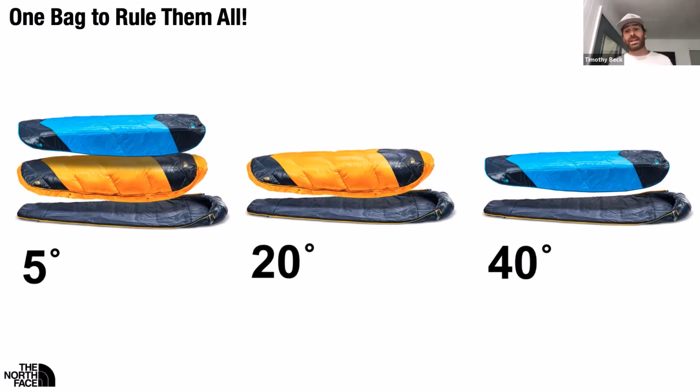Oh, sorry, they're also really light compared to synthetic, and they compress significantly more than synthetic. So say you're going to go backpacking, you don't want to take this huge sleeping bag, a down bag will compress a lot more than a synthetic bag. They also cost a little bit more.